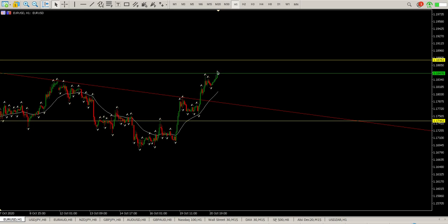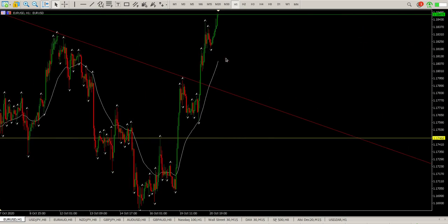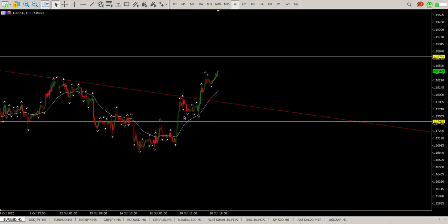It wouldn't surprise me to see probably a bit of a squirt up here, and you'll probably find that's going to be a fairly decent area to take a scalp, but that's against my strategy. I want to be going with the trend, so I'm looking to buy on the pullback. I don't think there's going to be a pullback unless we come back here, which is possible.